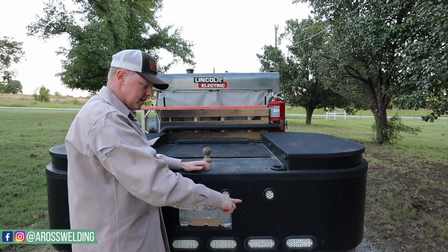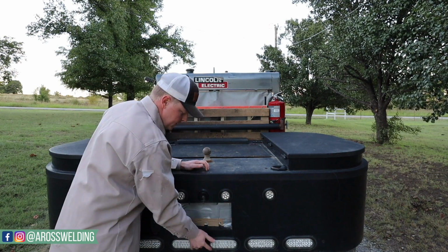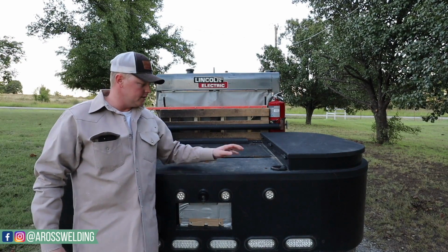Got all LEDs back here, all clear LEDs. The 2 outside ones are my brake lights. Those light up red, and the 2 middle ones right here are reverse lights. They light up clear, obviously. And then 4 2-inch LEDs that light up red as running lights.